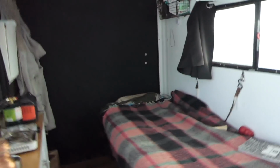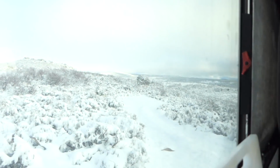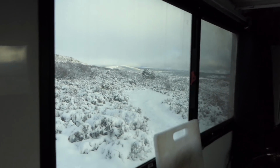I don't even have the diesel heater on anymore. It's warm enough. And I have to say, I am fairly impressed with my solar because we have not really had sun all day. I mean, just the little bit of UV that comes through the clouds. And I ran the diesel heater for, I don't know, 4 hours. And we're doing okay.